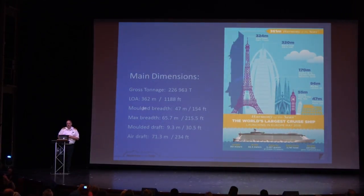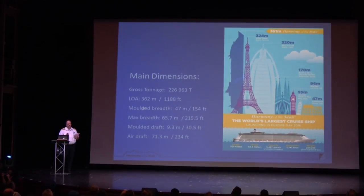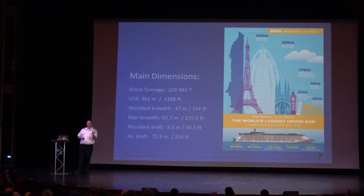Just a couple of comparisons here. We're taller, longer than what the Eiffel Tower is. We are 362 meters and 12 centimeters. So a lot of people are asking what's the difference between us and the Allure, and it's really 30 centimeters. And many of you have been on the Oasis and the Allure, and the difference there was 50 millimeters, so 2 inches. And the two captains there during the startup, Captain Bill Wright on the Oasis and Captain Sini on the Allure, they were bantering between each other about who has the biggest cruise ship, but it's not even a discussion here, so I don't even want to mention it.